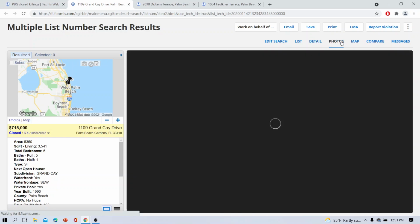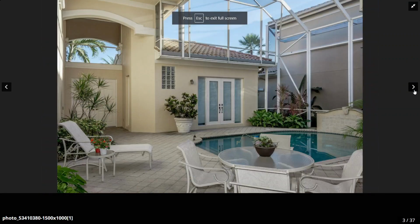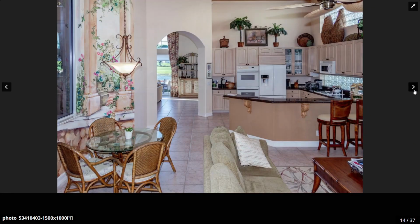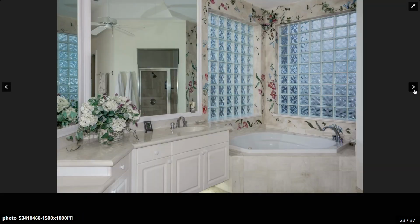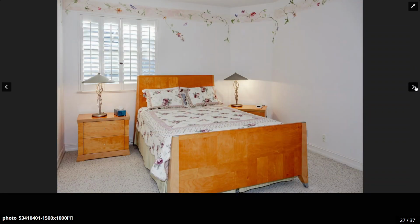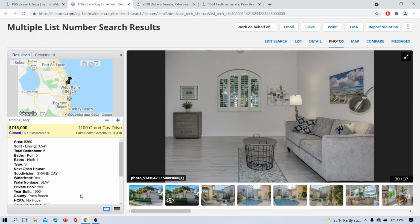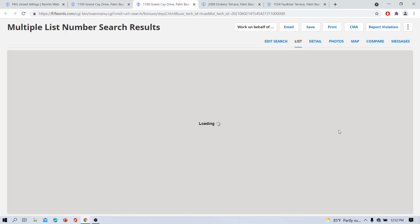All right, let's look at the photos. It's okay. Your average Florida home. Okay, maybe they did do something. I'm guessing they probably did something about the wallpaper. Okay. So that's when they bought it at 7/15. Detail, history. So, to make your 700,000, what did you do in a year?